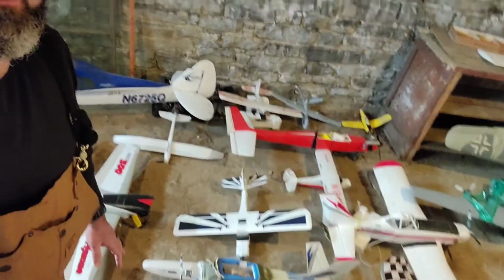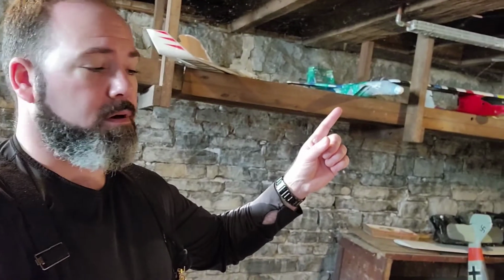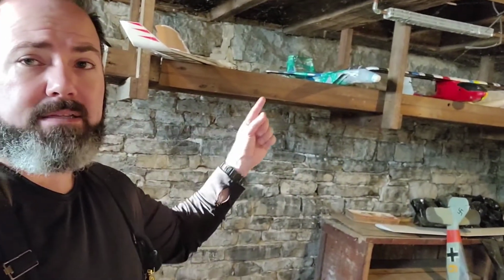The house was built in 1857, so it's actually quite fascinating how nice these walls are, and the concrete floor. It's also very warm down here. We actually have hot water running through pipes down here. It used to be a farm, made by the Swiss back in the day.